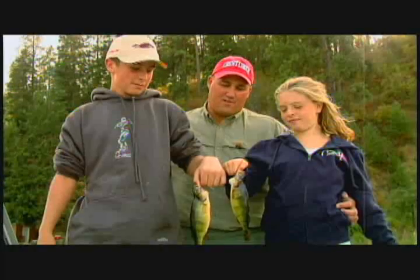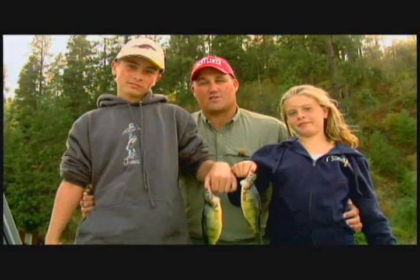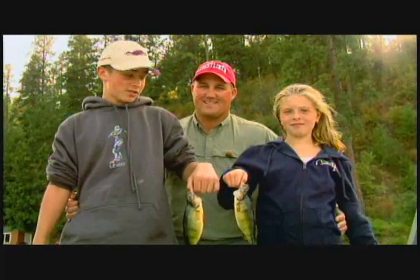What we're going to be doing today, folks, is going after some yellow perch with the drop shot method. We're also going to let these guys do a little swimming while I fry these up for a little shore lunch. So I tell you what, guys, let's get out there and see if we can't catch some more of these guys. What do you say? Sounds good. All right, let's do it.